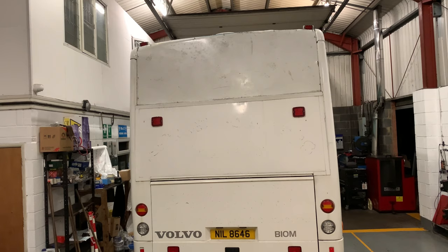Okay, unfortunately the camera stopped just as we started to stick the actual thing in, so quite a lot of CT1 and a few pop rivets later, everything was secured, sealed, hopefully watertight, so we could take the coach back to the yard.